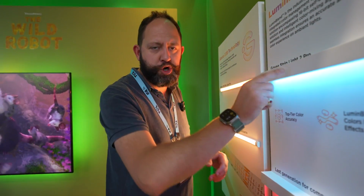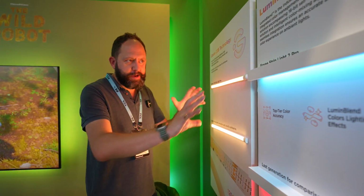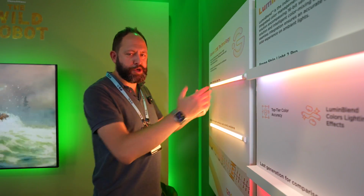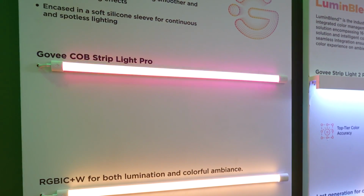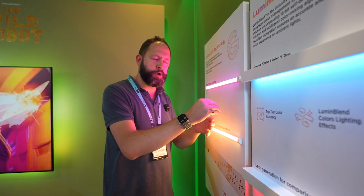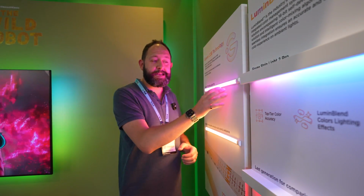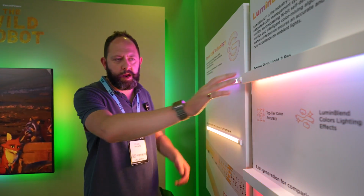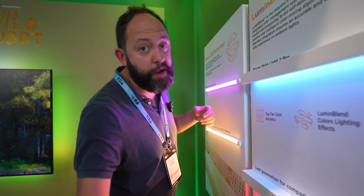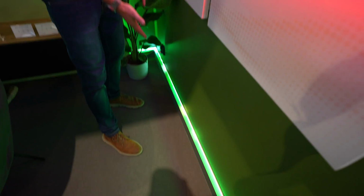So along with the Govee Strip Light 2 Pro, they've announced these, the Govee COB Strip Light Pro. Now, ultimately, they are the same type of thing. They both illuminate and they're both strip lights, except the COB strip light is something very special indeed, because they've increased the density of the LEDs by basically having them direct on the board. It's all a bit complicated, but what it basically creates is a much more vibrant, much richer detail in that LED lighting without being able to see those individual spotlights that you get with regular strip lights if you were to look directly at them.